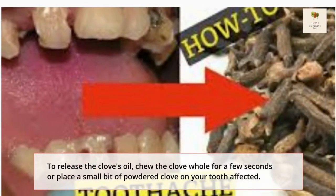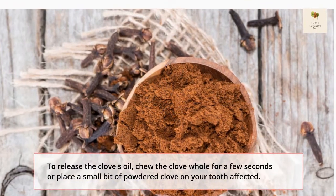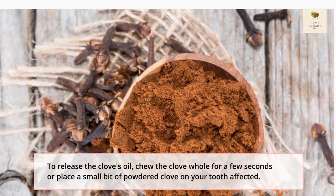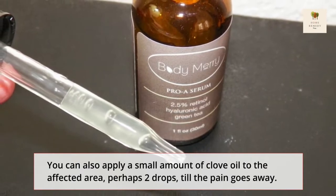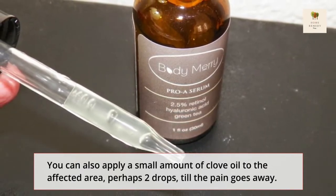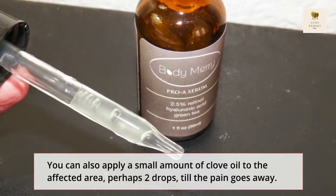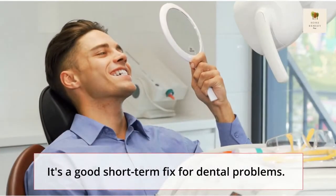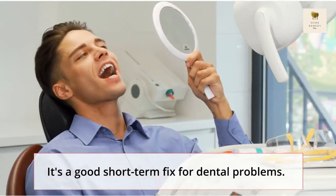To release the clove's oil, chew the clove whole for a few seconds, or place a small bit of powdered clove on your affected tooth. You can also apply a small amount of clove oil to the affected area, perhaps 2 drops, till the pain goes away. It's a good short-term fix for dental problems.